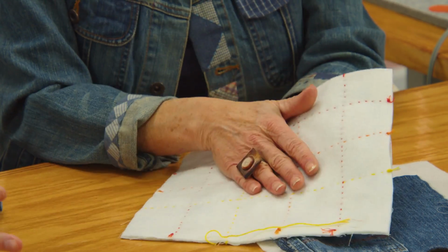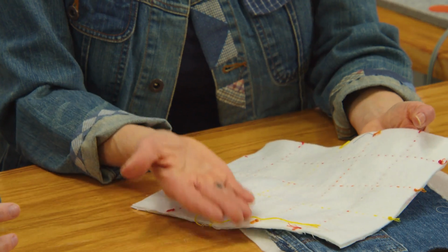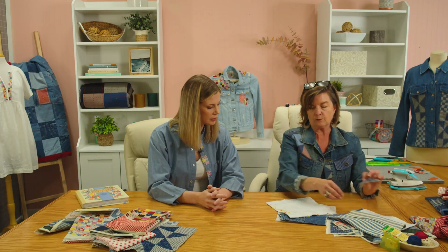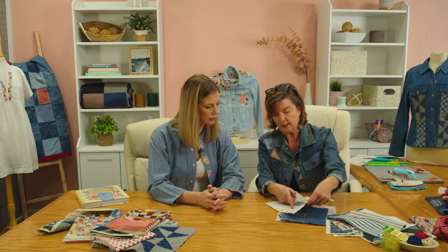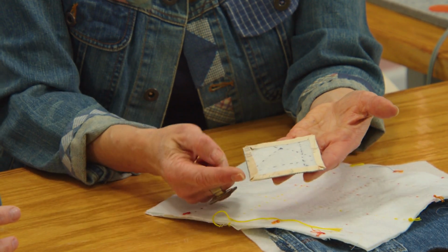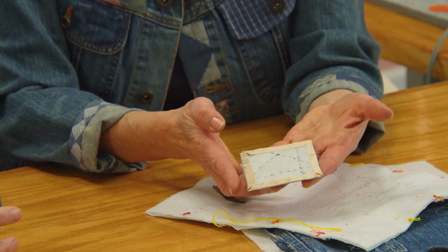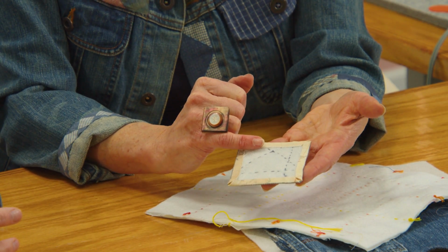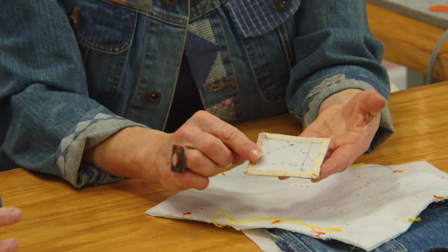No. Okay. The fusible, because what you're able to do is, let me show you this little one. This is a really good one, this shows you stitching. That was some stitching we did. But this shows you the technique where you use that seam allowance and you're folding it back onto that fusible side of your batting and then pressing it.